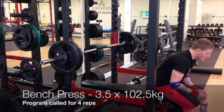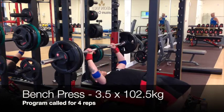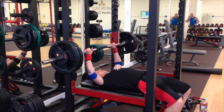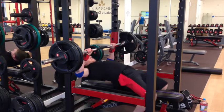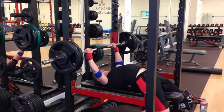So here we are on Wednesday's workout, and this is what I've deemed the day from hell, because it was probably one of my worst training sessions ever in the history of my training career. Basically, to give you an overview, today was a 4 rep day, so I set myself some realistic targets that I know I should have been able to hit and ultimately get more with the weight that I chose.